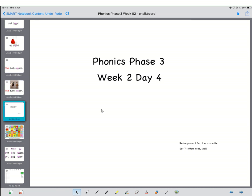Good morning and welcome to day four of week two's Phonics Phase 3. So today we're going to have a go at writing two of the letters from last week, and then we're going to have a go at reading and spelling different words using all of those new letters that we've learnt this week. So get whiteboards and whiteboard pens or pens and paper ready, and when you're ready, we'll get started.